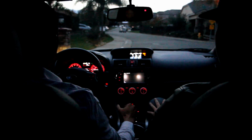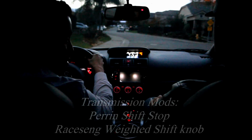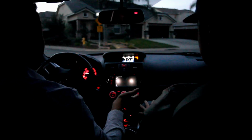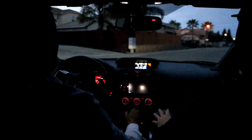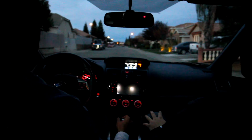Shifter feels like it's a shorter throw than my car. My car does have the shift stop, but not knowing what else you did to your shifter. Only thing is the shift knob, that's it. Oh, so your shift knob is different, so it makes it feel like it's a shorter throw. There's a lot more girth. Yeah. I like girth. I'm a man of girth, so I feel natural holding the shift knob.